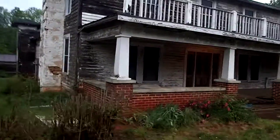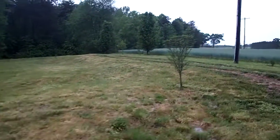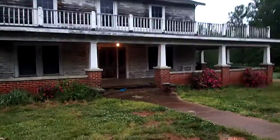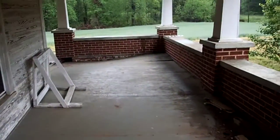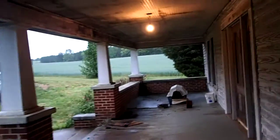Front of the house. Get my flashlight so maybe we can see a little better. Big porch. Front door there. Side door. Side porch. Entry into the house.